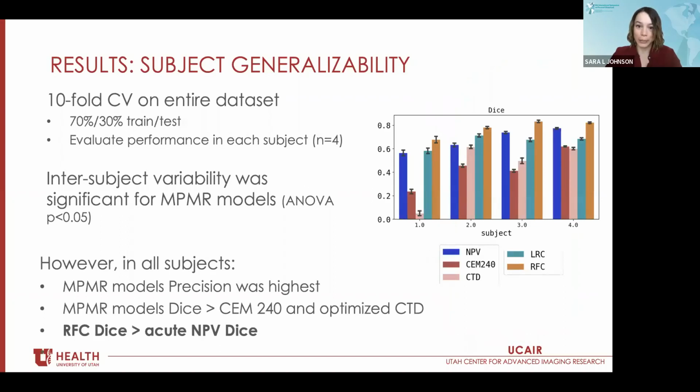Despite intersubject variability, the MPMR classifiers consistently performed well in each subject compared to clinical metrics. MPMR achieved a higher DICE than thermal models in all subjects, and RFC DICE score was consistently higher than that of the acute NPV.